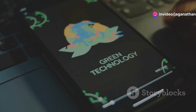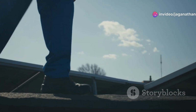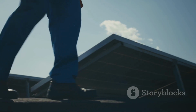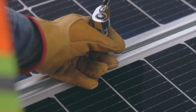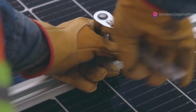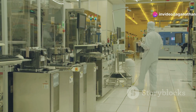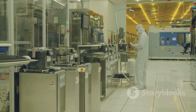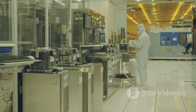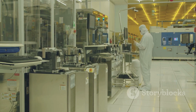As technology advances, we can expect to see further advancements in lead-free solder technology, leading to even safer and more environmentally friendly soldering processes. The future of soldering lies in striking a balance between performance and sustainability. By embracing lead-free alternatives and continuing to innovate in material science, we can create a future where electronic devices are not only powerful and reliable, but also safe for both people and the planet.